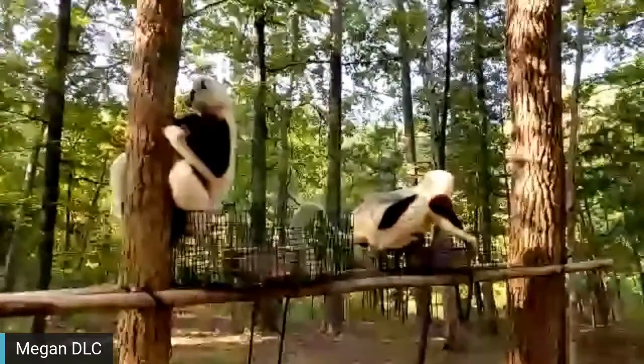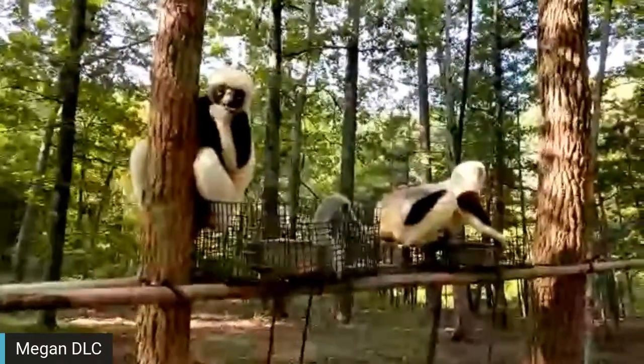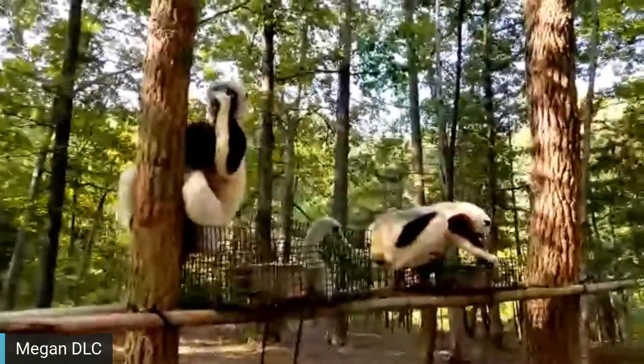All right, so there's our cockerel sifaka. And I'm going to talk to you a little bit about the difference between these two types of lemurs, and then I'm going to go ahead and go for questions because I know we have a lot of groups joining us, and hopefully I can cover more in those questions.